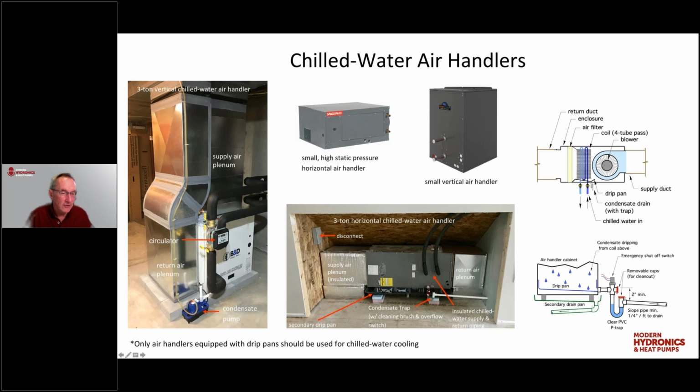Here's another install with a small vertically oriented air handler. We have return air coming down. It's going through a filter bay. It's going through a nice deep coil. In this case, there's an external circulator that drives the chilled fluid through that coil. And then here's our supply. And you can see the piping has all been insulated. When this photo was taken, this had not been insulated yet.